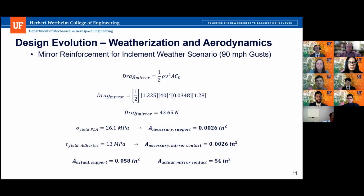The mirror drag was also used to verify that the method of adhesion would be sufficient to ensure safe operation. The adhesive we selected in this design was Loctite EA E60HP, which was chosen primarily for its excellent adhesion to plastics and low cost, as well as familiarity among the group with this particular adhesive.